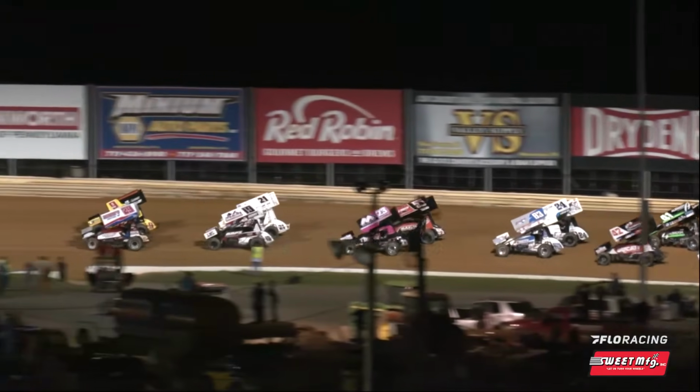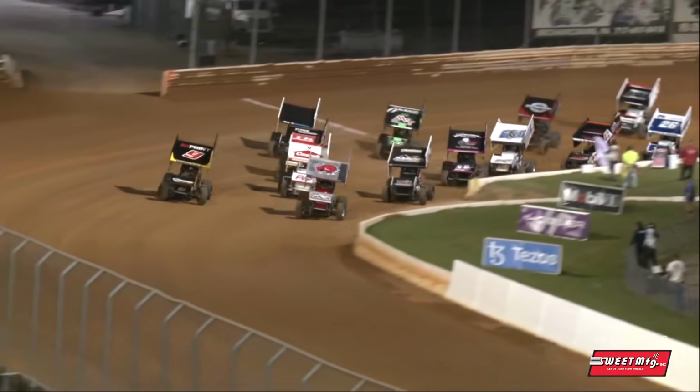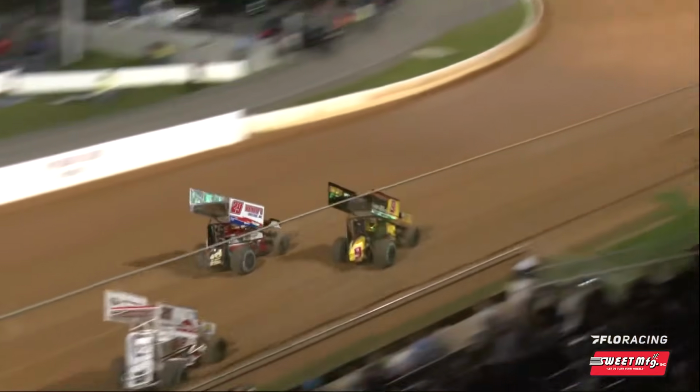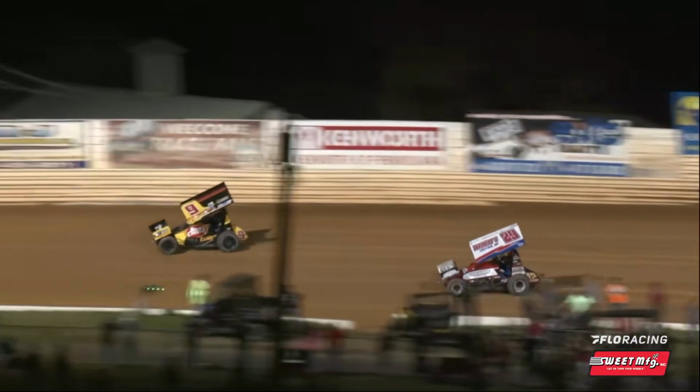Well, we are about to find out because, ladies and gentlemen, it is time to light the fires and kick the tires here at the Port Royal Speedway, and the Tuscarora 50 is green. Chase Randall going to lead him off at turn number 2. Brian Brown into the third spot. He's side by side with Brent Marks down the backstretch. Now Brown takes third into turn number 3.